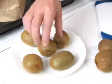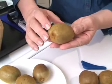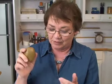So these are the ones that aren't ripe, and you'll notice what that is. It is smooth. You see this? There's no wrinkles in the skin, and when I bring this up to my nose, I can smell, and there's not a lot of smell. And you need to have some smell or it won't taste good. So let's look at the other one.